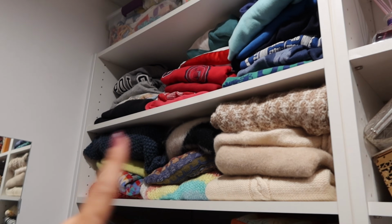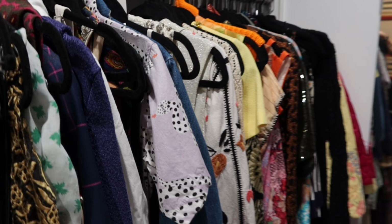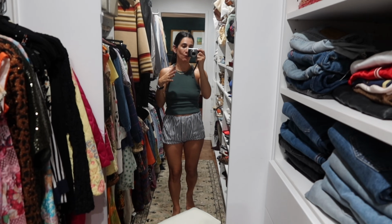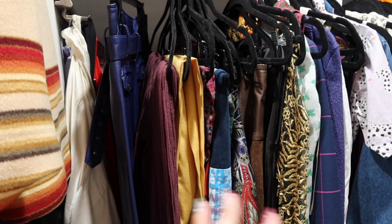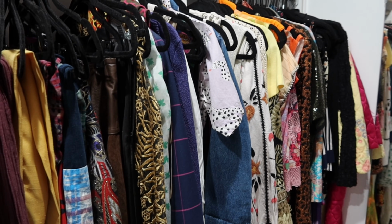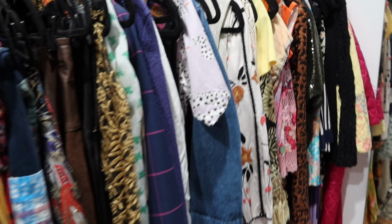Sweatshirts I wear year round, so those are always there, and then some of the sweaters I folded. Something to tell you is your closet should change with the seasons if you do have room. So for example, I don't have this many pants and skirts. I have a lot of summer dresses. So during the winter months, wow, that looks so much less colorful compared to summer.